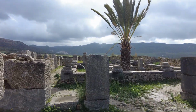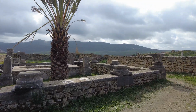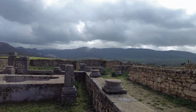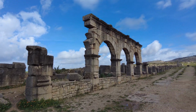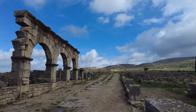Afternoons in Volubilis are marked by leisure and socializing. The public baths are a focal point, offering citizens a place to cleanse, relax, and converse. Men and women in separate areas enjoy the warm waters, massages, and gossip about city affairs. Children play in the streets, chasing each other through the colonnaded walkways, while elders sit in the shade, sharing tales of Roman conquests and local lore.